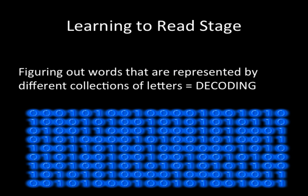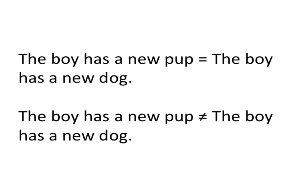For students at the learning to read stage, the most important reading task involves figuring out the words that are represented by different collections of letters. This task is called decoding because the process involves looking at symbols and hearing or saying the correct sounds. The extent to which accuracy in this process is necessary has fueled a major debate among reading experts.